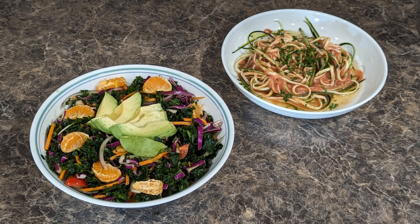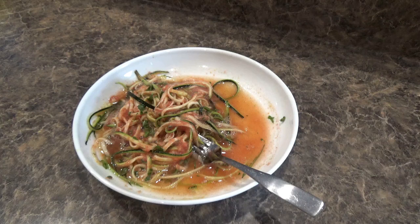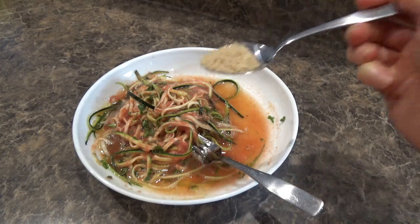I really enjoyed the zucchini marinara. It was very flavorful and it felt like one of those meals that tastes really healthy, but it's still really delicious at the same time, so it makes you feel good. But I also wanted to try it with a little nutritional yeast, so I added a little bit of that. It's good without it, but it was a nice touch to add.